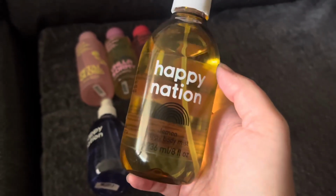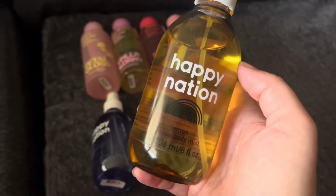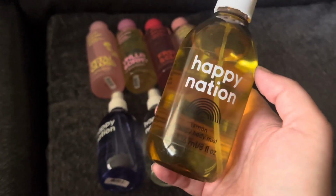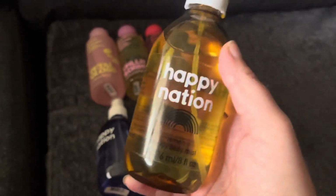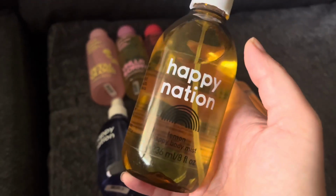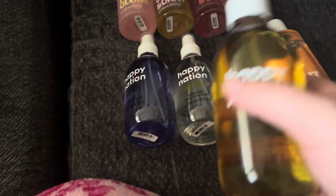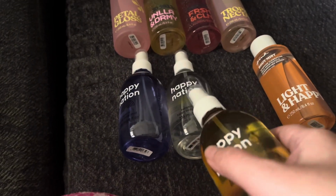Now my daughter smelled this one and she freaked out about it. She was like, Mom, please get me one of those. Please order like 5 backups. She loved this scent. She went crazy for it. So I probably will try to order some more of this one. If not this one, maybe this one too.